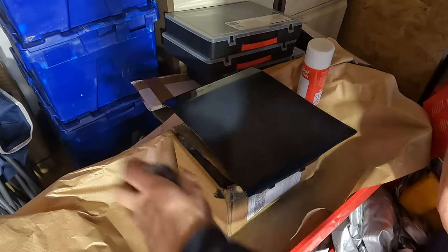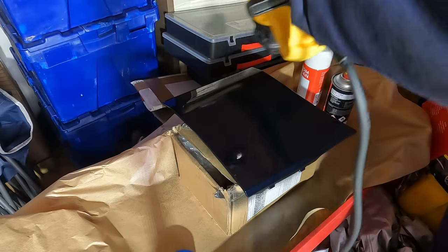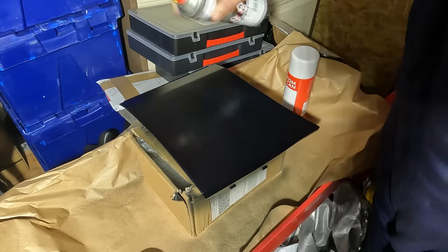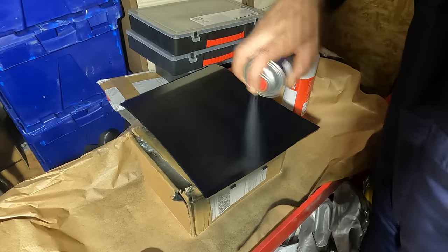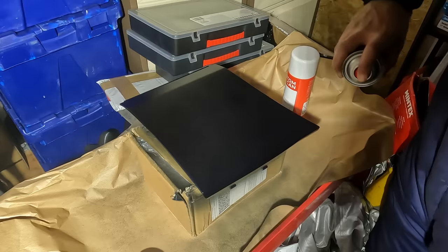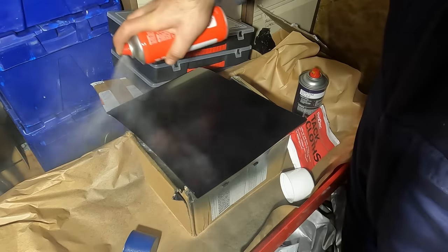I then gave it a nice coat of paint, and then again, just used the heat gun to help the drying process after it had already been sitting for about 10 minutes. It just wasn't drying in the cold. I ended up giving the panel two coats of paint, which gave it a really nice finish. And then after that second coat of paint had dried, I gave it a couple of coats of clear.